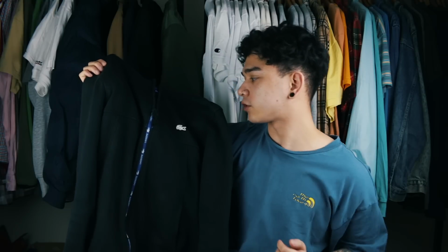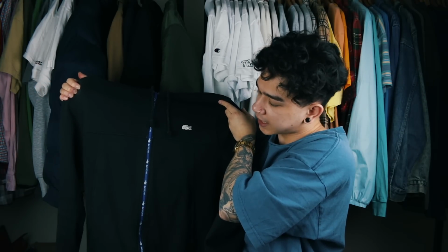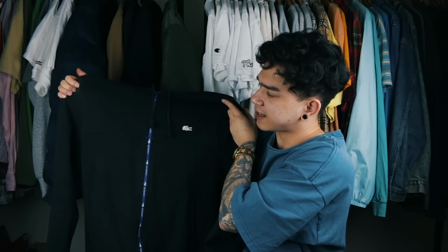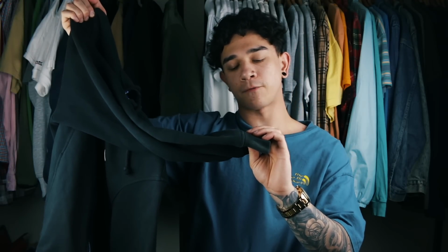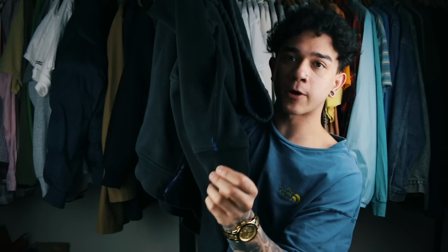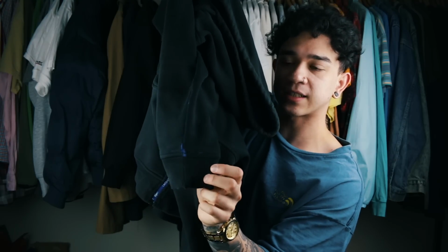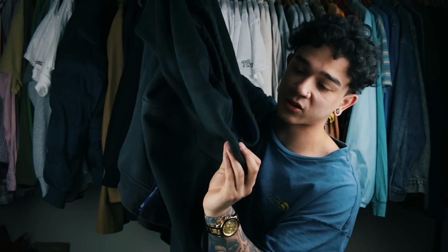But back to this Lacoste hoodie. This is a really nice hoodie that I picked up. It's got a few flaws, I must say. Like, it has a few marks, but I think I can get that out in the wash. And there are a few signs of wear, like there are tiny bits of fraying, but it does add a little bit of character simply because where it's been frayed, I don't know if you can see it there, but underneath the fraying you can see the blue of the inside of the jacket, which is a really nice touch.